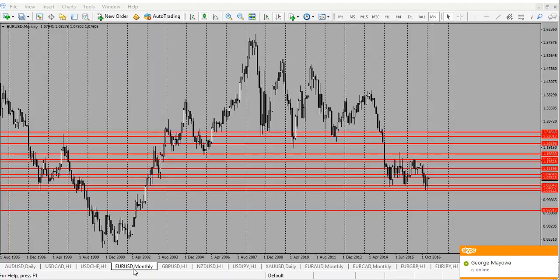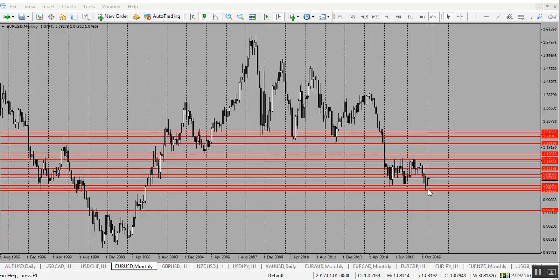That's the Euro Dollar monthly chart. Looking at the Euro Dollar monthly chart, we see price rising off 2016 lows, which also doubles as the 1997 lows. Price is right now at the intermediate lows of 2003. Of course, that's the exact lows of 2003, but this is called the intermediate low in 2003, which also doubles as the 2016 intermediate lows.